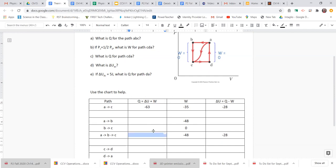Right, so that now tells me a formula. And again, I'm just going to type it in exactly the way it is. Negative 48 plus negative 28. And so that means the work done is going to be negative 76. Or I mean the heat is negative 76, which means heat's extracted, of course.